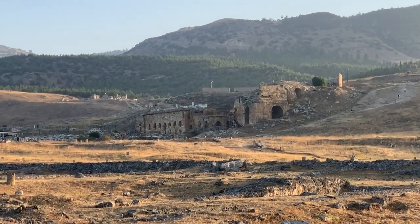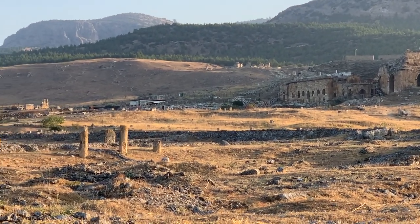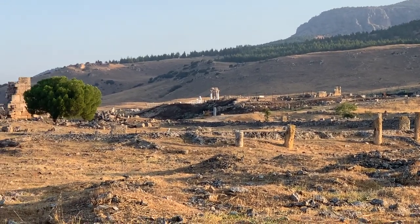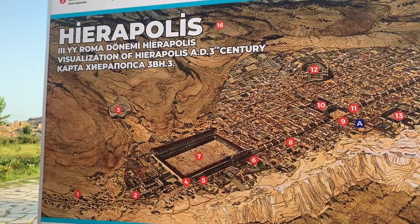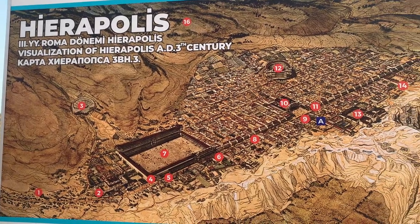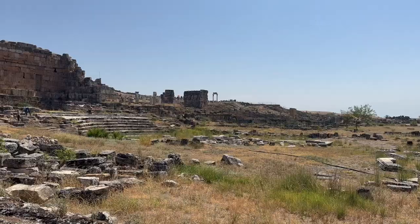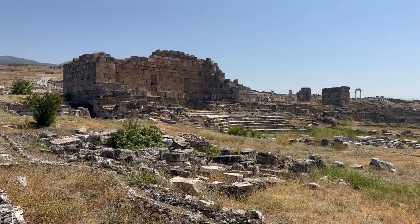After a quick breakfast, we came back to the museum area to visit the ancient city of Hierapolis. Very little has survived from the great city. Even though it is September, the weather is very hot.